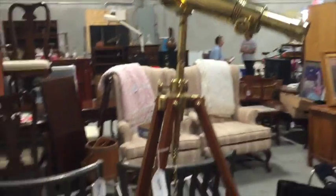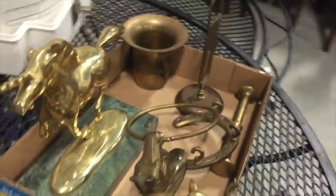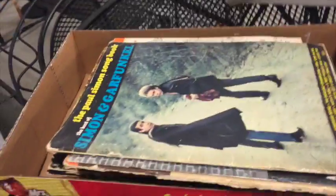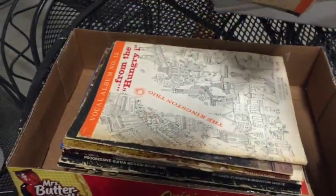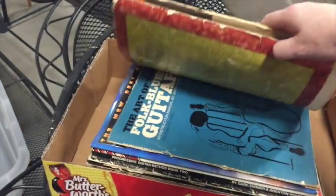And then this is a box full of jewelry boxes, trinket boxes, and baggies. So that's a maybe on the bidding. Those sell okay. And then this telescope is really awesome. I'm pretty sure it's going to go for a lot. And then here's a box full of brass pieces, a unicorn, a horse towel hanger. These are all sheet music and music for songs and things like that.